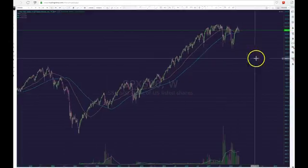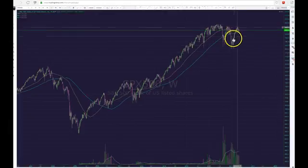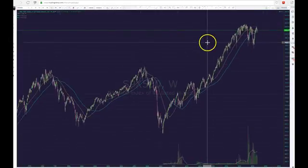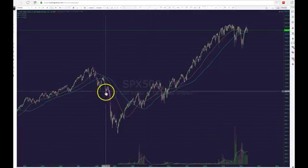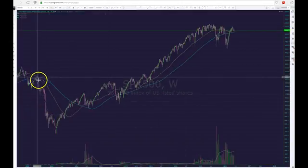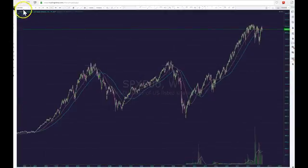Now, this is a weekly chart, so this could play out as early as this week, or as early as next week. Who knows, right? The point is you want to be prepared for that, because I think the next stock market move is not going to be pretty. You can see here in the GFC, we had a couple of months of continued downside. So just be prepared for that.